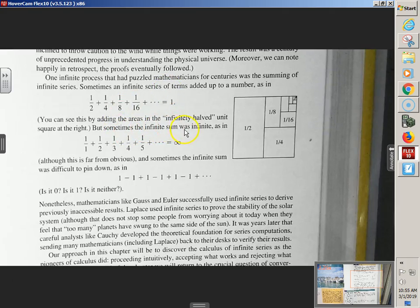However, sometimes the infinite sum was infinite, as in, who's this guy? The sum of 1 over n, the p-series with p equals 1, also known as the simple harmonic series, equals infinity. Although this is far from obvious, right? We're still struggling with that one. And with improper integrals and ln, it kind of starts to make sense.